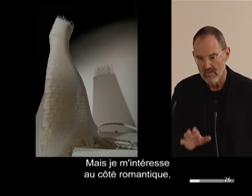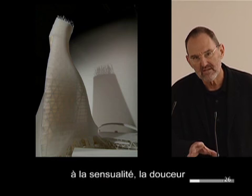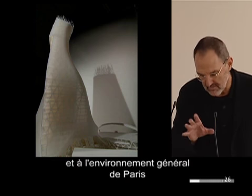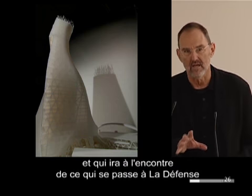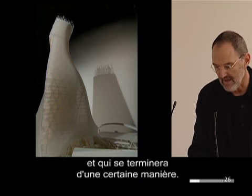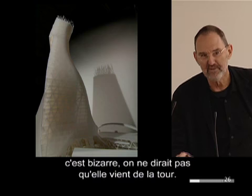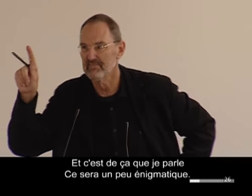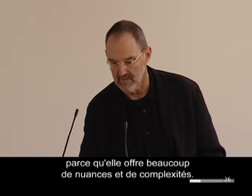But I'm interested in the romance, the sensuousness, the softness in terms of the relationship to this environment and to the general environment of Paris. And something very contrary to what's taking place at La Défense at this time. And it's going to end in a certain way. And in fact, last night when we were talking, we were looking at the shadow, and it's really odd that the shadow doesn't look like it's coming from the piece. And that's exactly what I'm talking about. It's going to be somewhat enigmatic, that you're going to have to keep looking at this thing for it to even totally make sense, because it has a certain level of nuance or complexity.